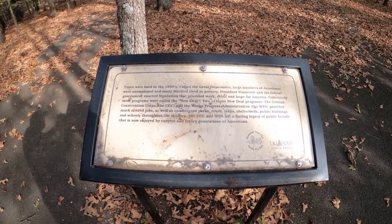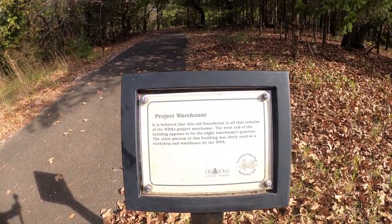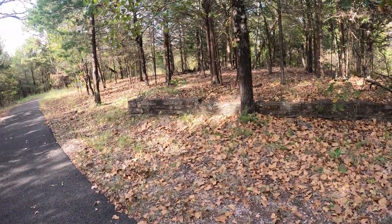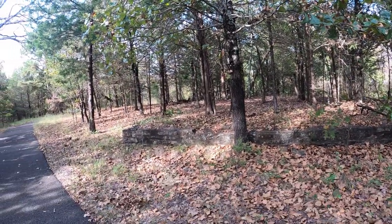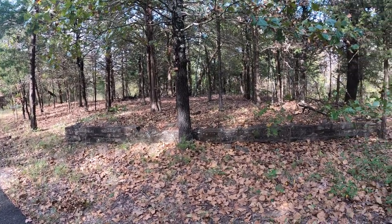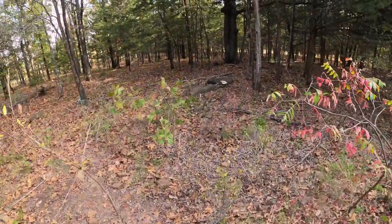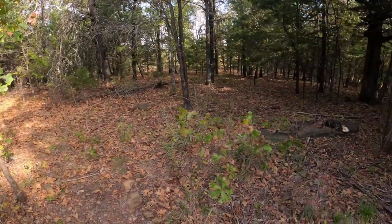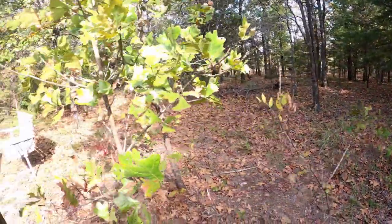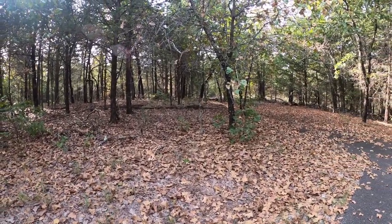Here on the family trail. I think this is part of the old warehouse that they talked about in that one scene. Gas pumps. And then there's a cement dilly right there with the boats for gas pumps, looks like. I don't know, this is on that family hiking trail. And it's associated with this gas pump. And that's still part of that warehouse right through there.